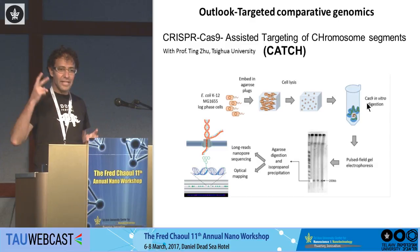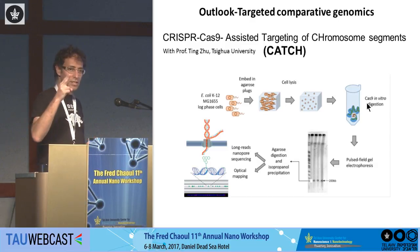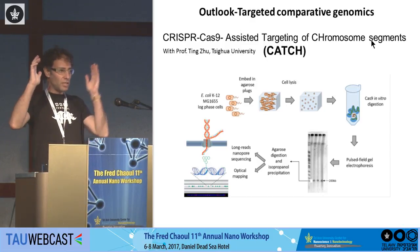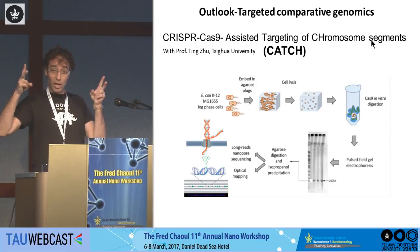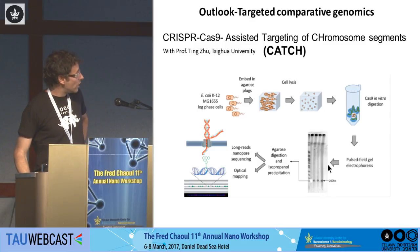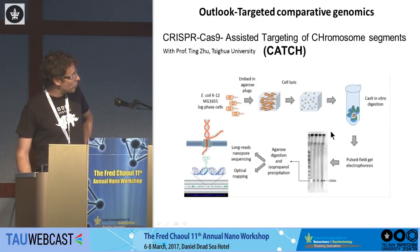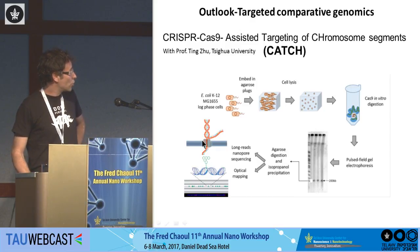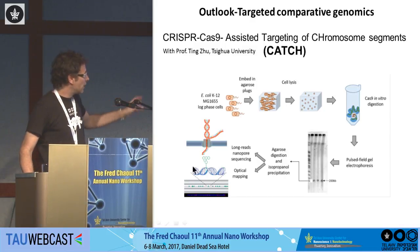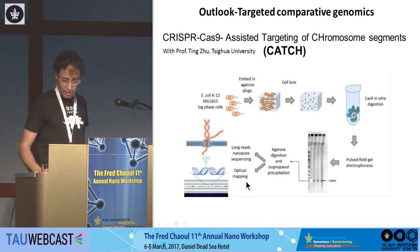We can tell it exactly where to cut the DNA, at what sequence, by introducing a little RNA guide to it. And what we do, we choose a region in the genome that's interesting for us, and we design two of these molecular scissors that cut on the two ends of this region. And then we use gel electrophoresis to take out the band. You can see very clearly a 200,000 base pair band coming out. Most of the cells are trapped in the agarose. This band, we cut out this band with the DNA, and then we showed that we can do now nanopore sequencing of just selectively this region of the DNA, and also optical mapping exactly of this region.